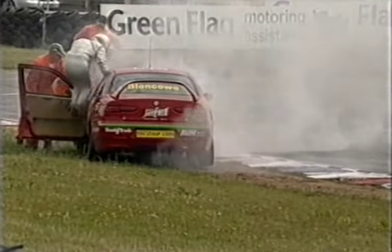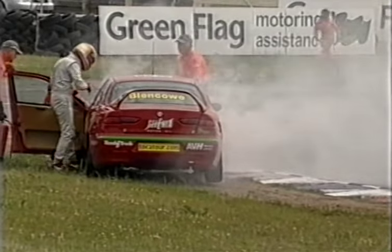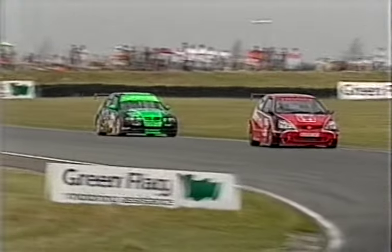Oh, it's Blanco, and his engine's gone and he's spun on his own oil. Look at the mess down there at Russell. Well, he's out of the car, but it's a real mess on the track surface. So everyone's going to have to be a little careful when they come around next time. You can see both Protons running well at the moment. Alan Morrison in the second Honda.